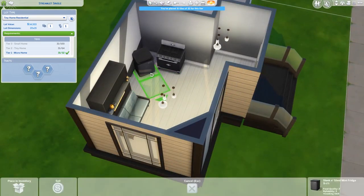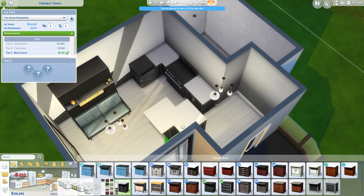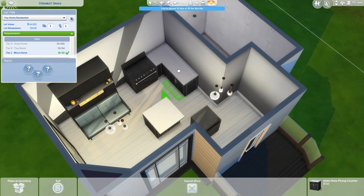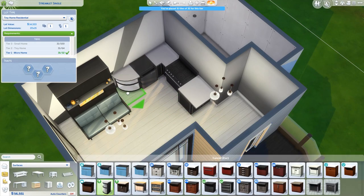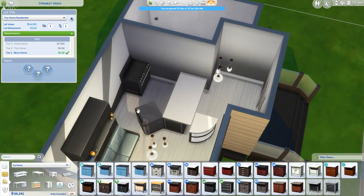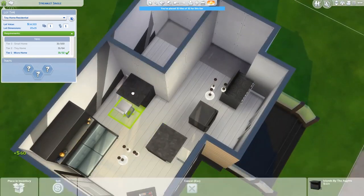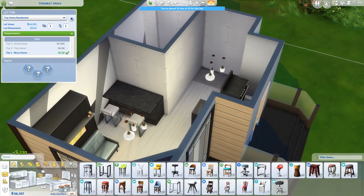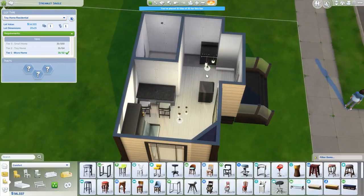It's insane. Either way, I decided to go with a modern interior. I made this decision purely based on the fact that I have done modern homes before and I found those to be the easiest to do. So that's why I went with the modern interior.